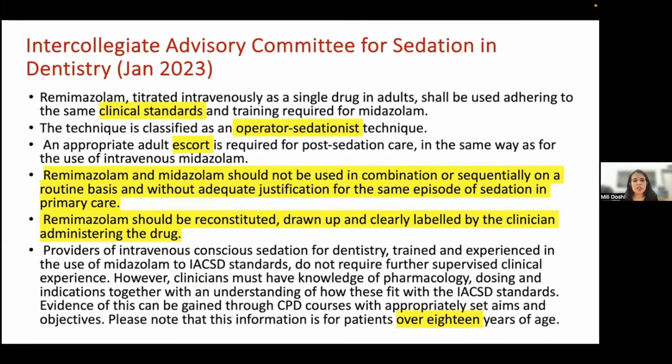So back in 2023, we knew people were starting to use it, but we were waiting for advice. And so the IACSD released a statement about remimazolam, and I've just highlighted the important bits there. It's the same clinical standards as midazolam and training for midazolam. So the advice is that you do go and have some training. You don't just start using it. It can be an operator sedationist technique, so you don't need to be a separate operator and sedationist. You do need an escort.